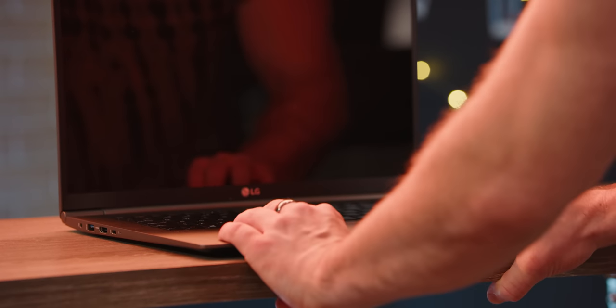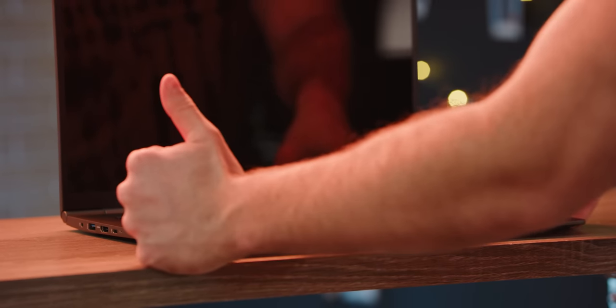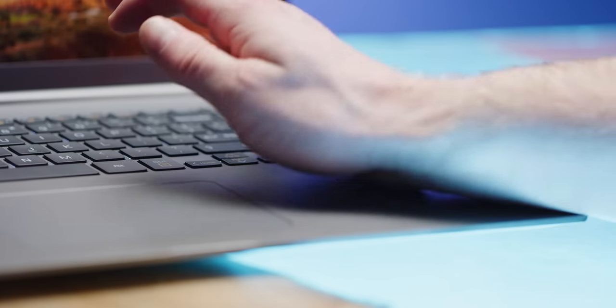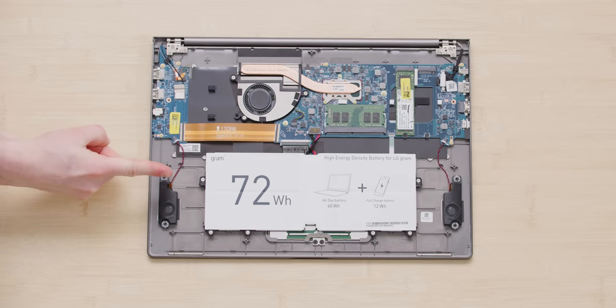Now, to be clear, it's still made out of the same metal alloys, nanocarbon with magnesium, which sounds really fancy and high tech, but it feels a lot like plastic, and that means it's still pretty fingerprint resistant and durable enough from my experience daily driving previous Grams, but the display in particular is definitely wobblier than I'd like, and if you press on it in certain spots, it kind of feels hollow, which I guess makes sense since it does have hollow spots to save on weight.